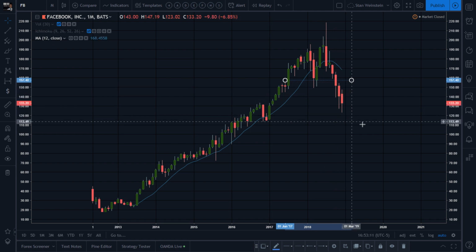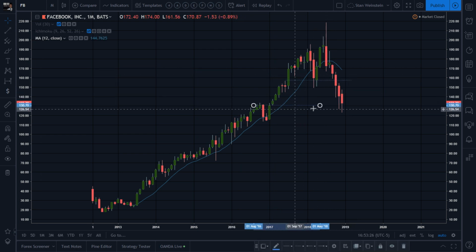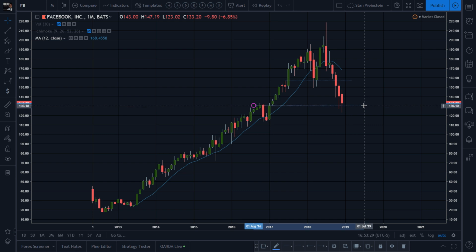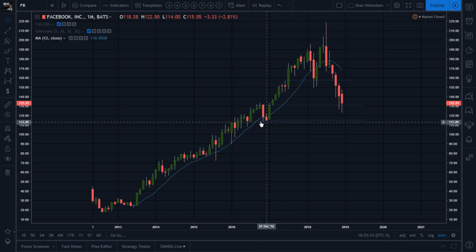Buyers got in. You see that wick going back up. But the next month, November, sellers got all the way there. Buyers brought it back up. And December seems to be doing the same thing. It's hitting what I call a wall, previous resistance turned support right here from this consolidation move. And here is the natural support.